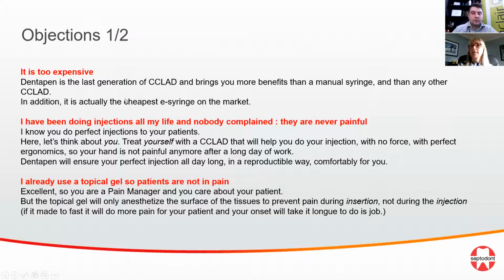Some dentists will say it's too expensive, but it's the very new generation of the C-clad, and it's pretty much the cheapest one on the market. If you look at the other competition, it's pretty much that price. But with the Dentapen, you have less cost afterwards, because with the competition you have to buy the needles and so on directly from them. I've been doing injections all my life and nobody complained.